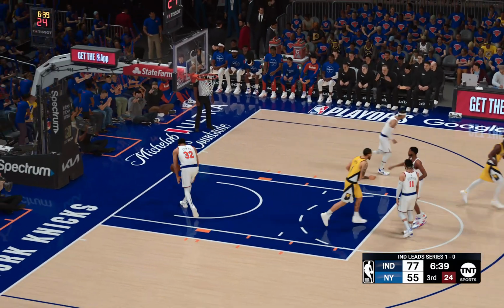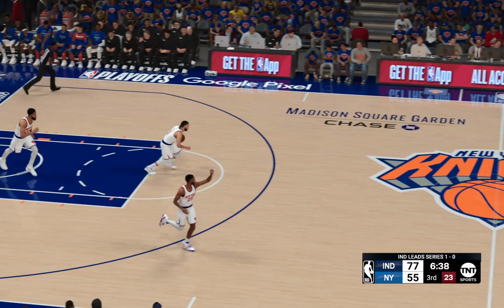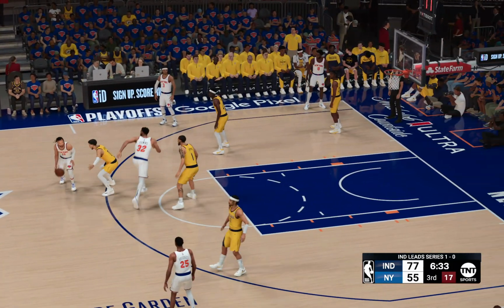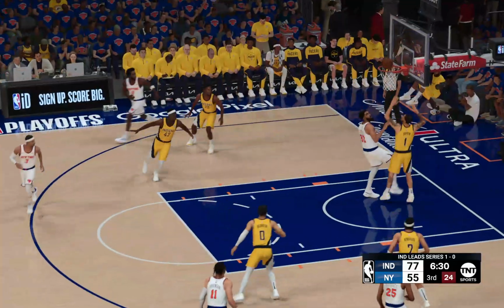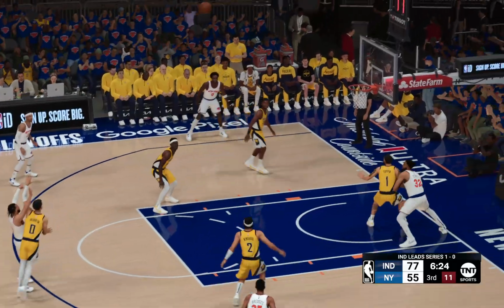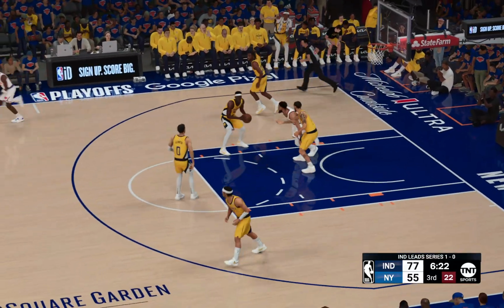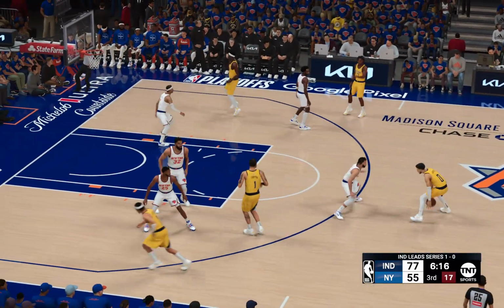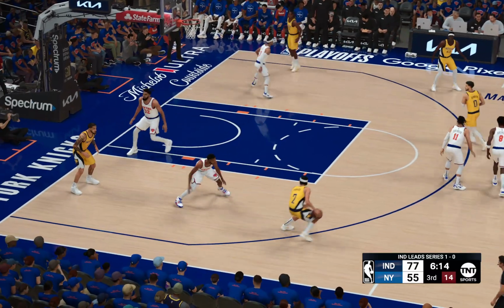Halliburton hits them both. It felt like he was a little hesitant in the first half, but really he's amping himself up here and battering around to get himself to the free throw line. They get it back. Out to Brunson. The three-pointer, no good. And here's Halliburton. He'll bring it up for the Pacers. They have a 22-point lead. It's the most they've led by.